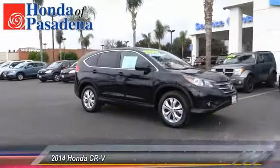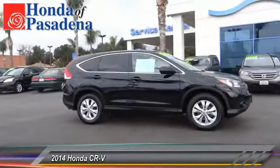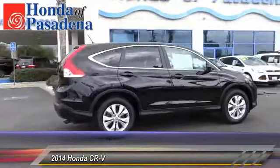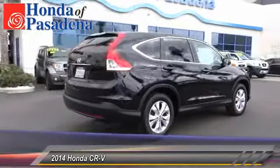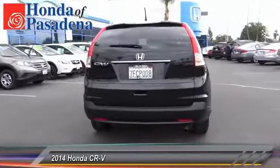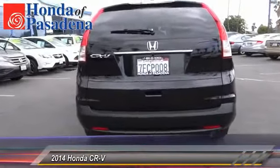2014 CR-V. CR-V, a top recommended vehicle because of its car-like driving manners, good value, cool technology, and comfy interior, and is priced below $25,000. This vehicle has less than 35,000 miles.